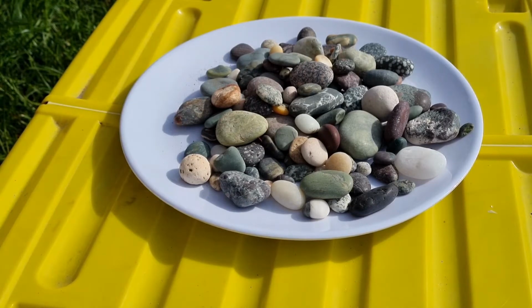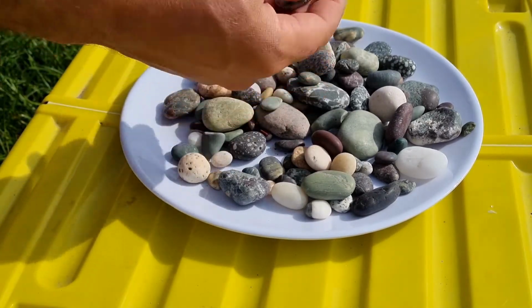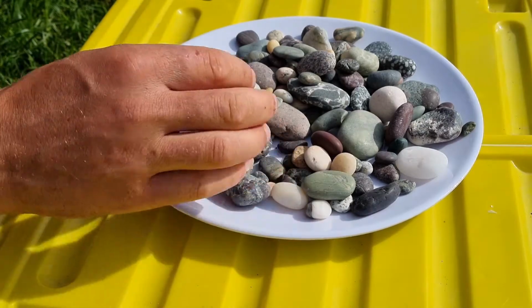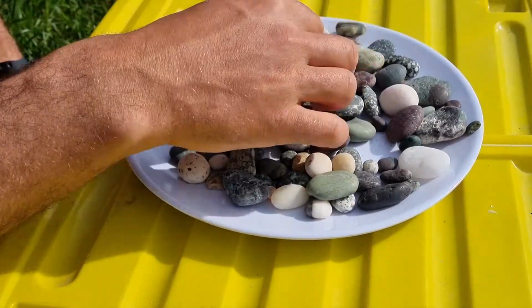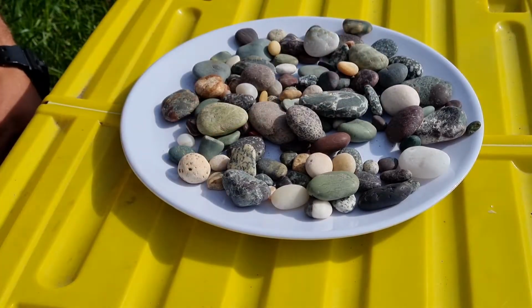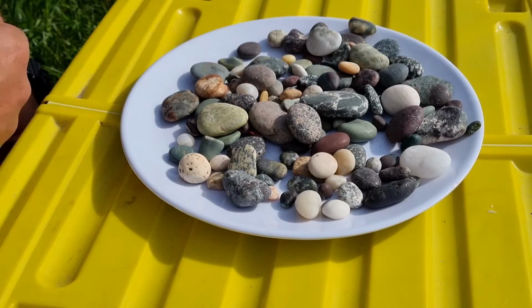So we're going to take these home and figure out how to polish them up. If you know how to polish a gemstone and how we can make these nice and polished and shiny, let us know. There's some pretty awesome stones here. I'll pick out some of the more plain ones, and I'll show you some of the awesome ones.